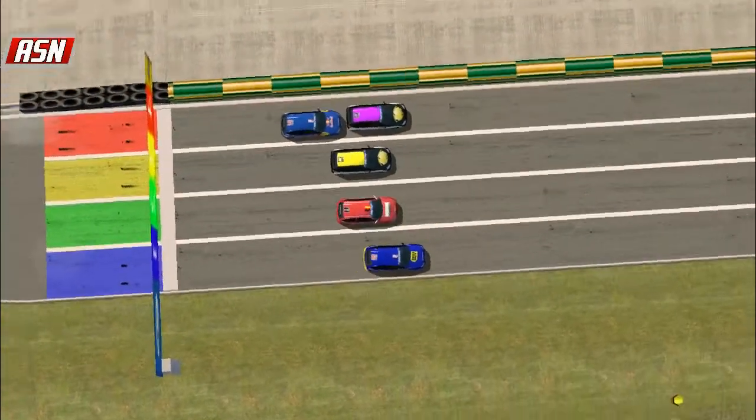Almost ready, says the guy in the truck. And we should be good to go here for heat number 3. Is everyone pulling up to the grid? And this will be an interesting heat, as we missed the start. It's lights out and away we go.